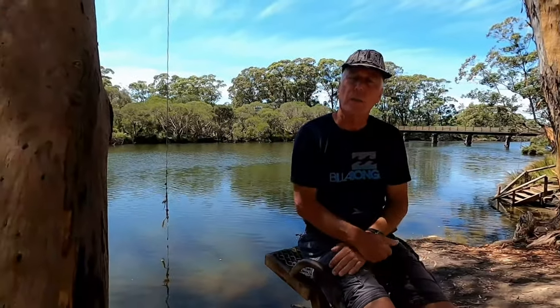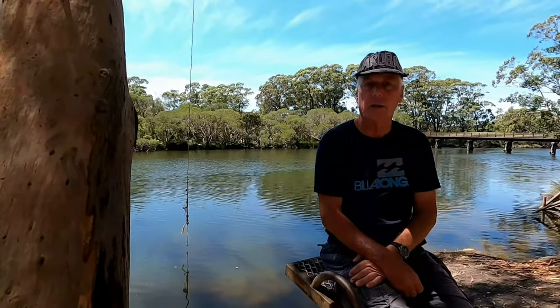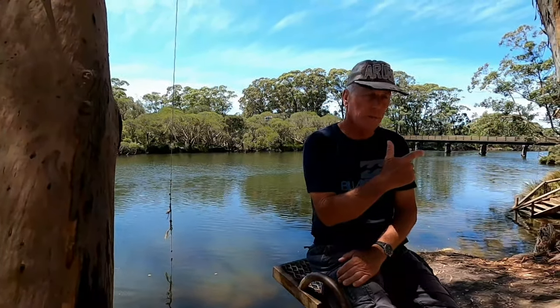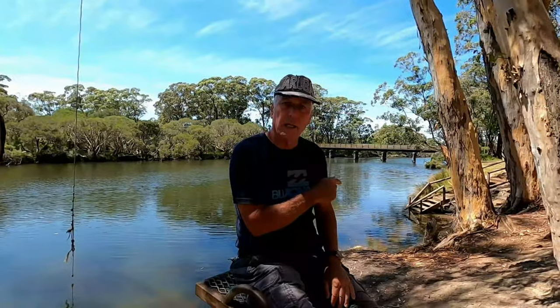This is the river that flows past the town site of Denmark. We're 1 or 2 km south of the town, and a little bit further south, only a few hundred metres, is a caravan park on the mouth of the river where the river flows into Wilson Inlet. There's also an old bridge we're going to have a look at, and I'm going to put the canoe in the water and have a bit of a paddle around.